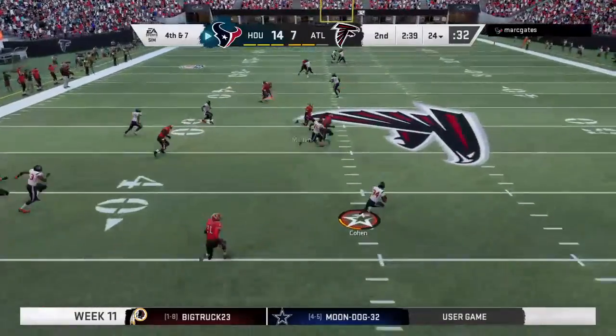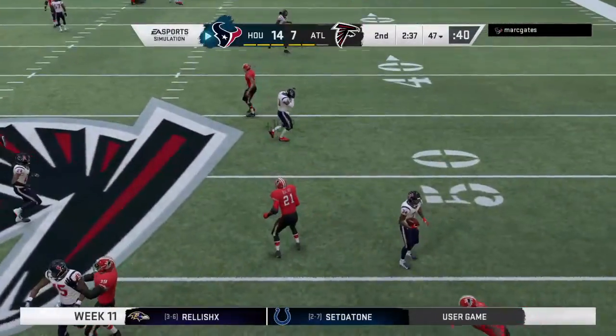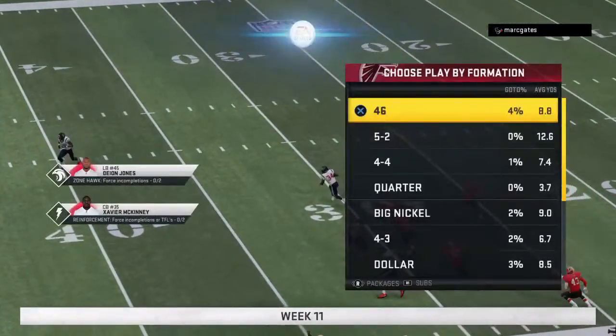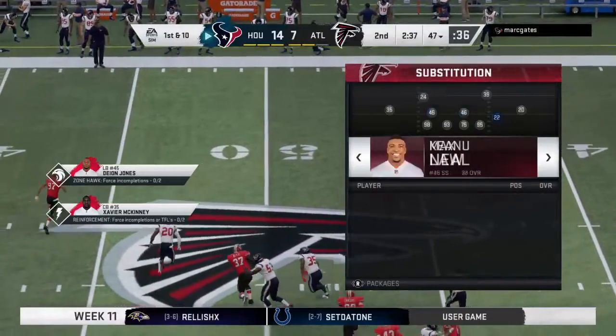Shrugs the tackle. Nice. And again the footwork. An excellent return that time. 26 yards. And possession will switch hands, 1st and 10.